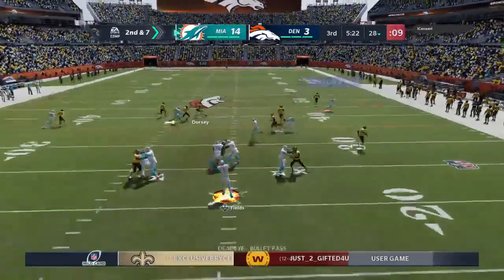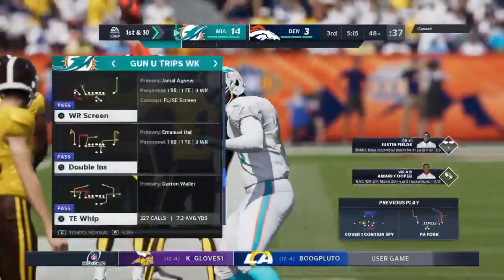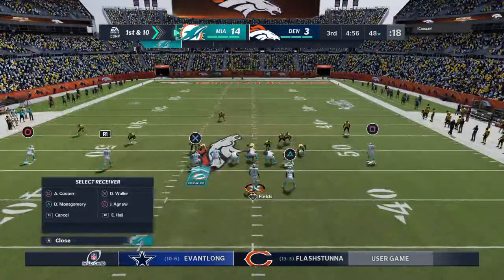Here's a 2nd and 7. Completes it right side to Cooper. And he slips up past the 45 before being tackled. 2 catches in the first half. Now he's got a 3rd here, and it's good for a 1st. Let's get this ball back for the offense.